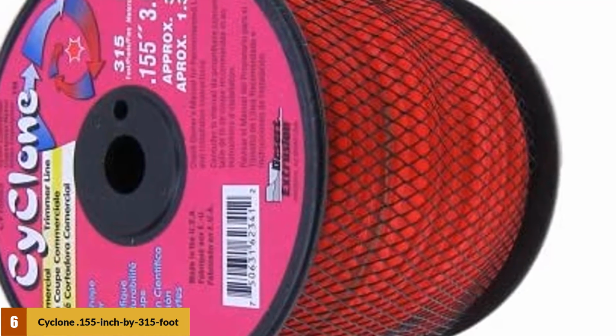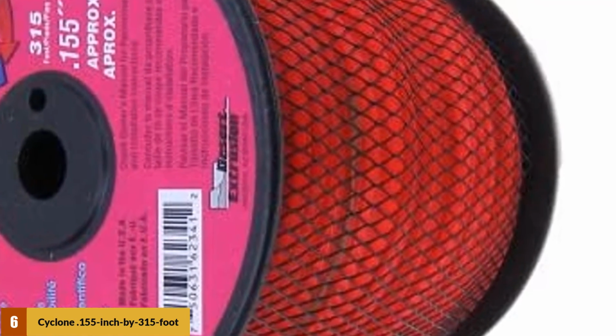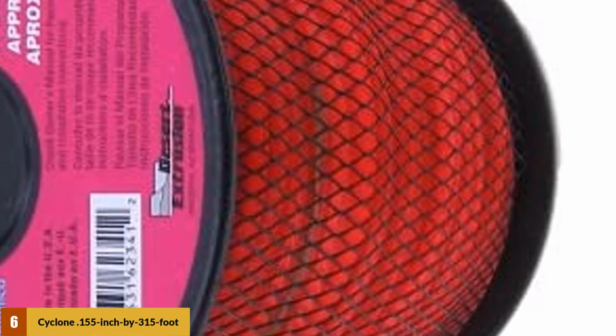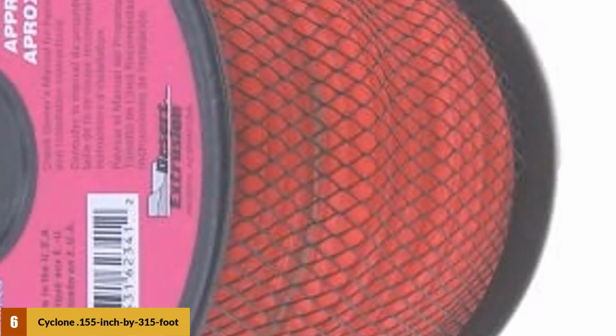Durability and maximum strength are some of the features that are associated with the Cyclone commercial trimmer line, thanks to its copolymer nylon construction, while its unique 6-blade shape guarantees a high cutting performance.